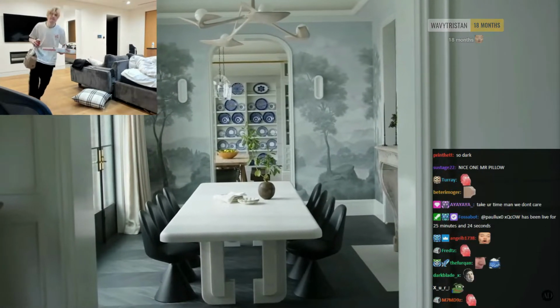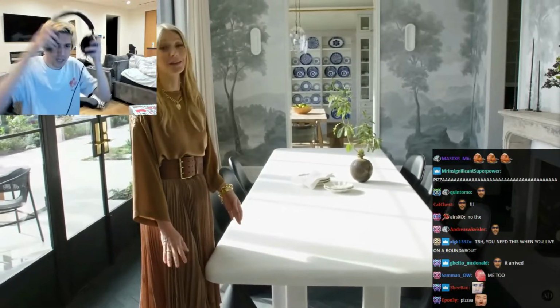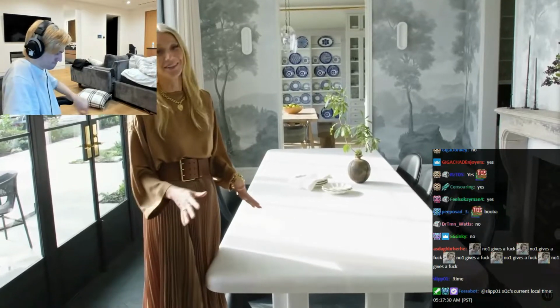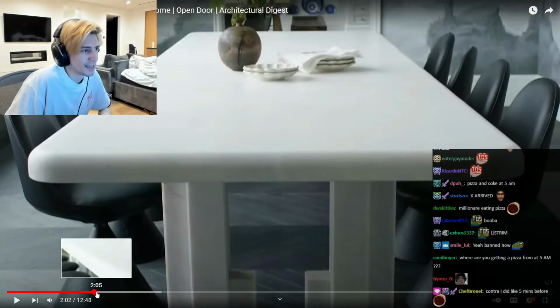So this is the dining room here. I enlisted my friend Bridget to help me furnish the house. She's been one of my best friends for 20 years. I was trying to do it by myself, and I couldn't do it. But some of the things I had ordered before we started, like this.